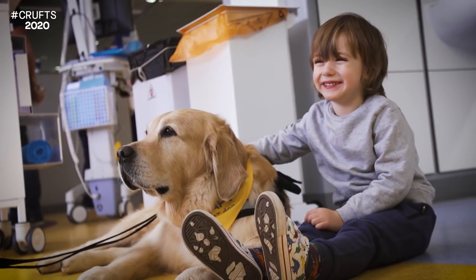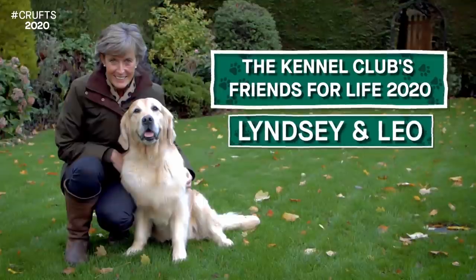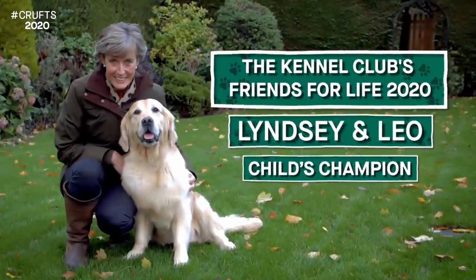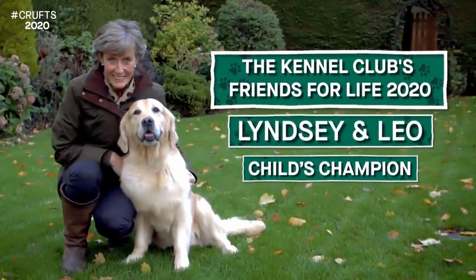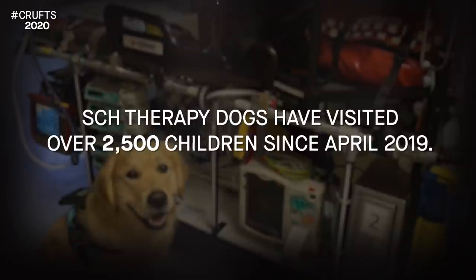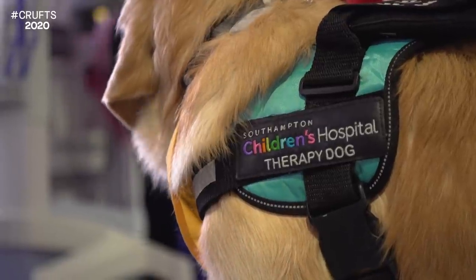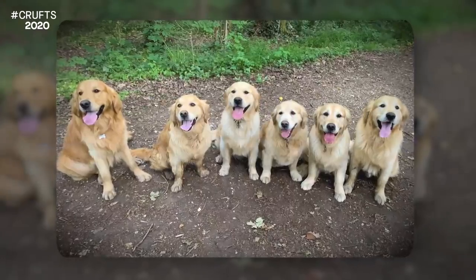What Leah loves is to be able to get to know a patient. You know, we walk down the corridor and people say, hello, gorgeous, and he looks up, and I'm sure he thinks his name is gorgeous at times. I'm Lindsay Uglow. I'm the lead therapy dog handler of the team that visits Southampton Children's Hospital. SCH Therapy Dogs is Southampton Children's Hospital therapy dogs, so we're a team of 6 therapy dogs and 4 handlers.